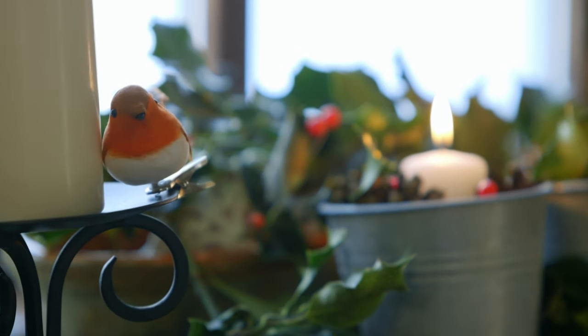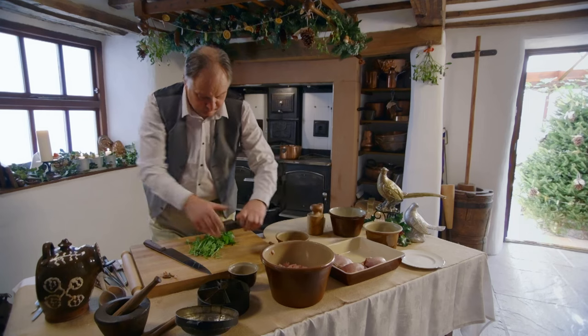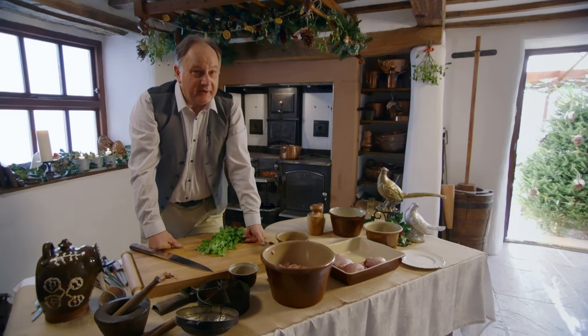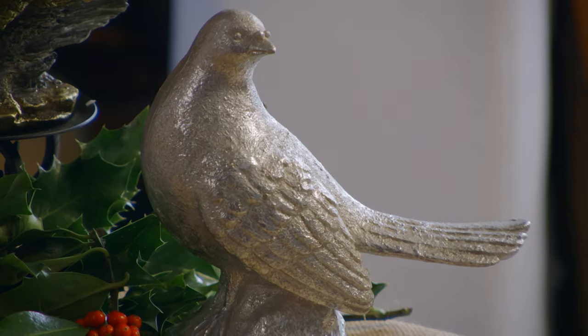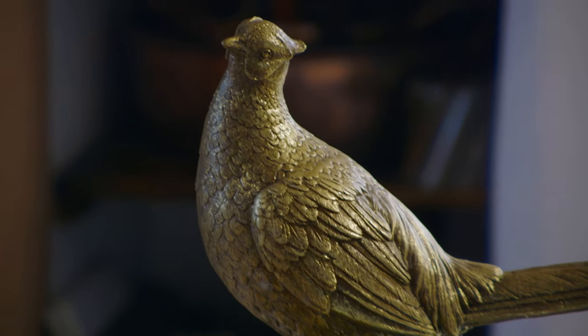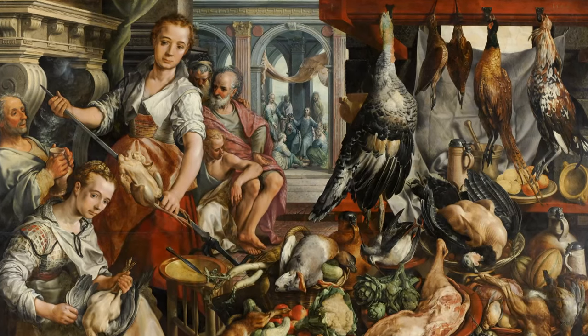But for most of us, December 25th is all about the bird. Food historian Ivan Day's been finding out why poultry and game play such a big part in our annual feast. There's an age-old debate as to whether turkey or goose is the most traditional bird for Christmas. But I would argue that all birds were once traditional Christmas fare. Because after an autumn of stuffing themselves with berries and nuts, they've put on so much weight that they're absolutely perfect for the Christmas dinner table. And in our culinary past, no bird was off limits.